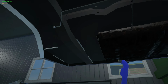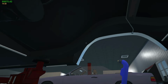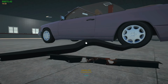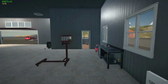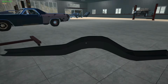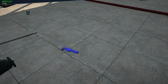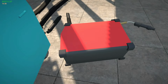Okay, so we need to chop this frame rail off. Is that it? Apparently not. Is that it? There we go, 64%. Let's go ahead and replace the right-hand side frame rail as well. Alright, so there it is. As for Jason, let's get this onto the car and get it welded back on, and then we can get our rear axle mounted. And then it's going to be off to the front suspension, I guess.